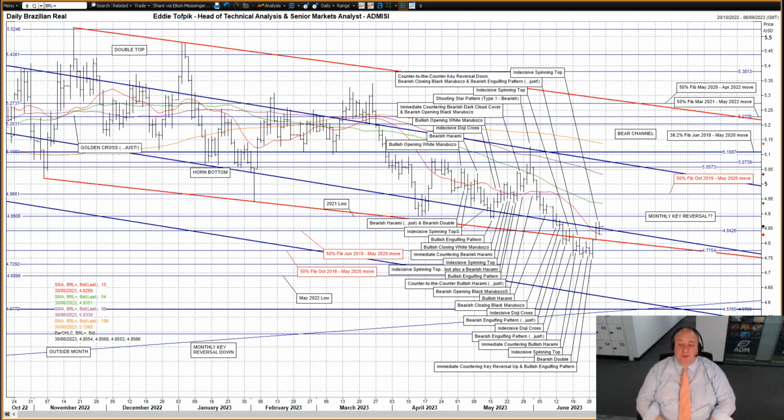Now, I will continue to watch the action around the bear channel and now also the middle tine with interest, as sitting over all of this is still the shadow of the monthly key reversal down we saw back in January, and now a possible monthly key reversal here this month as well. So if we close tonight either above 505.75 or under 498.60, then we'll be on. Anything in between and we'd have the lesser outside month instead. At the moment, we are looking at a monthly key reversal down right now.